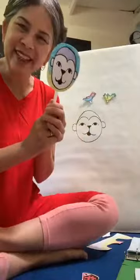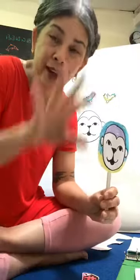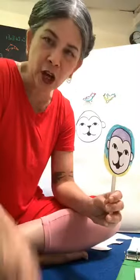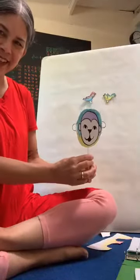Okay, well, this is one of our puppets. If we were going to have a little puppet show, this is a preview from tomorrow. Tomorrow, Friday, we're going to do our real puppet show. So you guys make sure and be here at 10 o'clock. We're going to do our puppet show tomorrow. Okay, Friday. And look, ta-da!